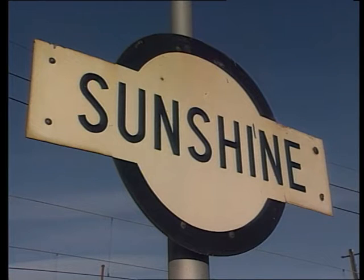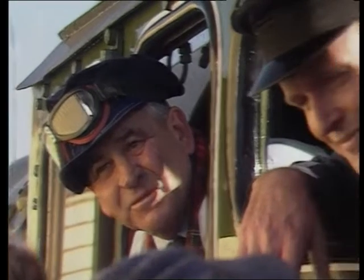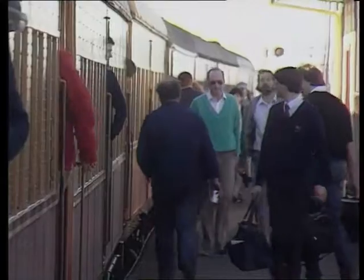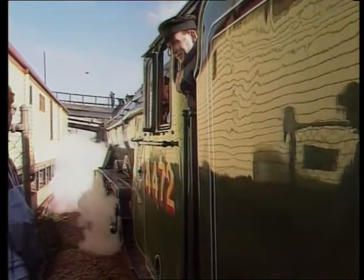At Sunshine, just north of Melbourne, the Flying Scotsman took on passengers for its first passenger run in Australia. There had been a stampede for seats on all excursions by 4472, and the demand was such that additional runs had to be planned.